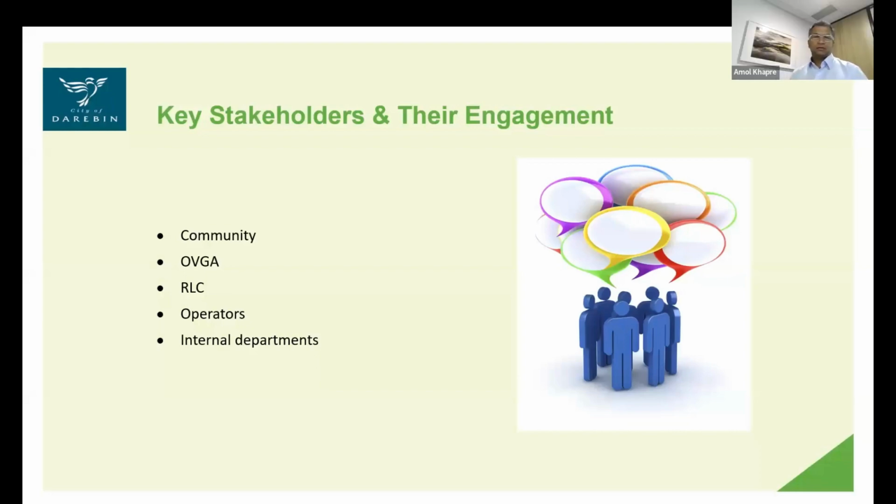Key stakeholders. For any project, there needs to be engagement. Obviously, community was engaged at the start of the project in order to provide feedback and shape the project, including whether there was interest in making this an energy efficient building. As I talked about, the Office of the Victorian Government Architect reviewed the design at every stage and provided comments on the different aspects that helped us improve the design as we proceeded to the next stage.